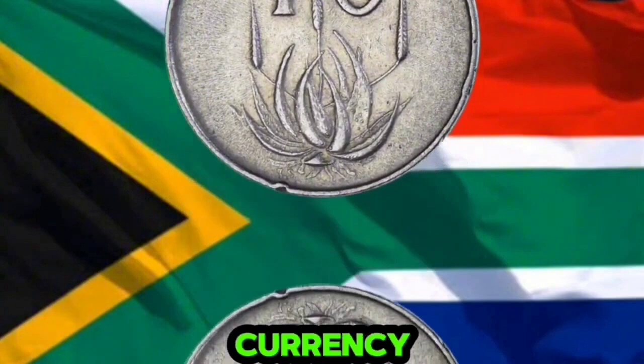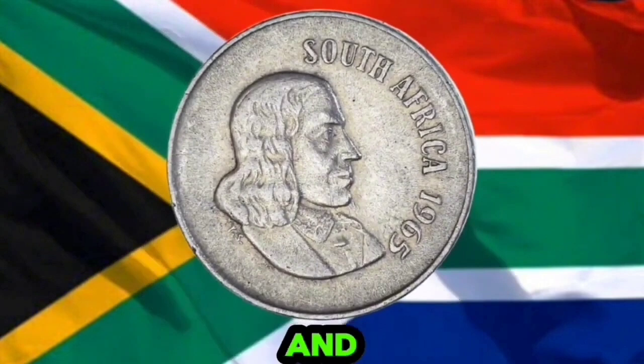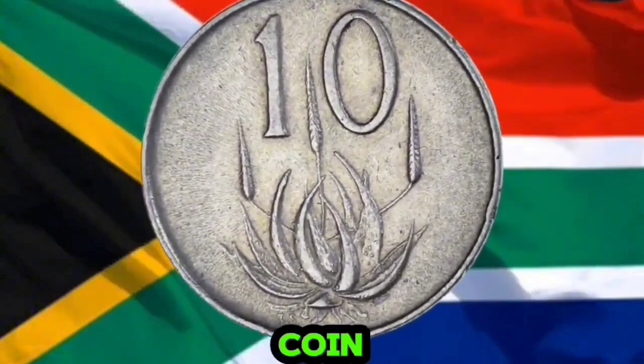The South African 10-cent coin was first issued in 1961 as part of the country's move to decimalize its currency. Before that, South Africa had been using the pound as its currency. Now, 1965 was an important year for South Africa as it was a period of significant political and economic changes in the country.